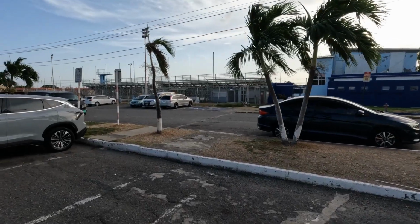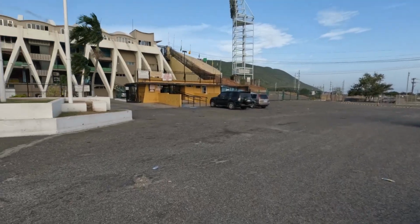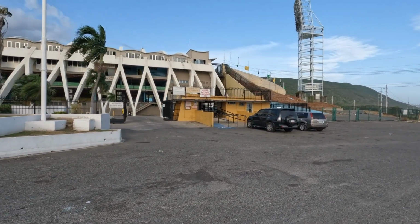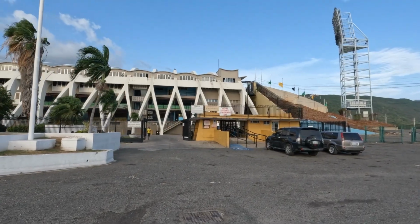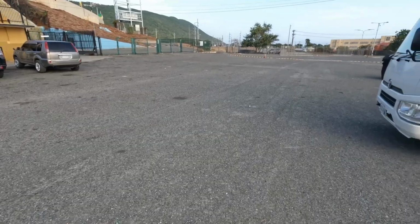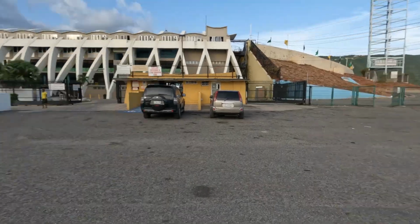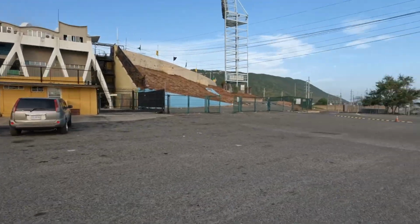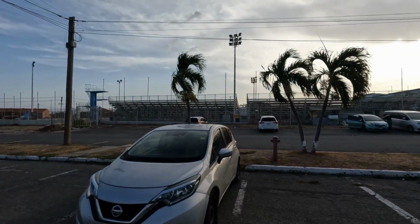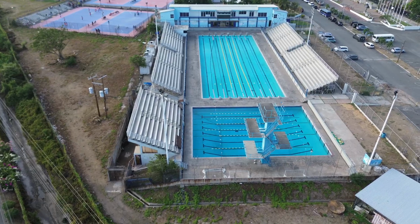And the pool facilities over on this side here. This is another entrance. I think this is the media entrance, and persons probably working at the National Stadium will use this entrance to enter the National Stadium. And this parking here is media parking and official parking whenever there's anything happening at the National Stadium. You can have another look at your pottery center. You can see the diving platform here in the distance.